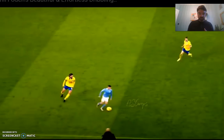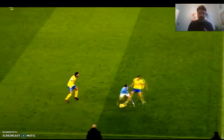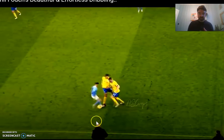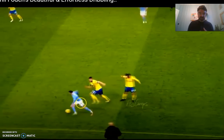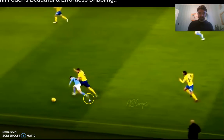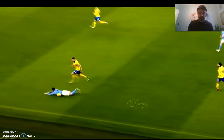He knows where the pressure's coming from all the time. He's got a better idea of the picture ahead of him. He knows where the defenders are. He knows where the space is. He knows where his teammates are. His ability to rotate and shift his weight so easily, and the other players are stopping, starting, and resorting to fouling him, and that's something that's going to happen throughout his career.